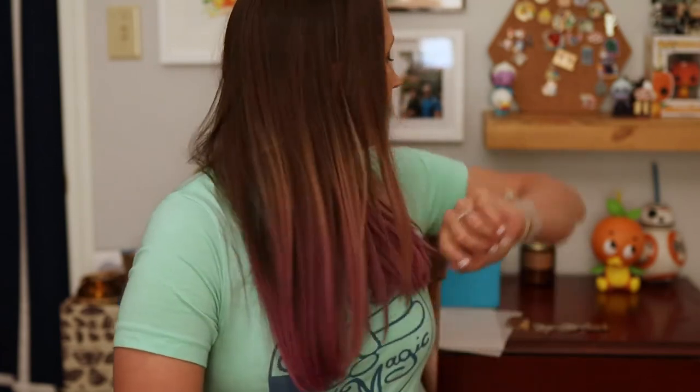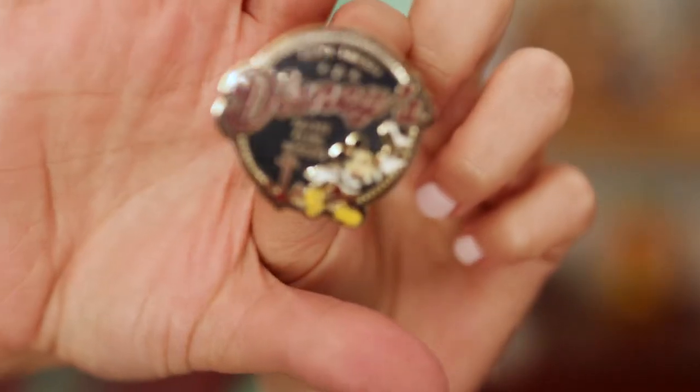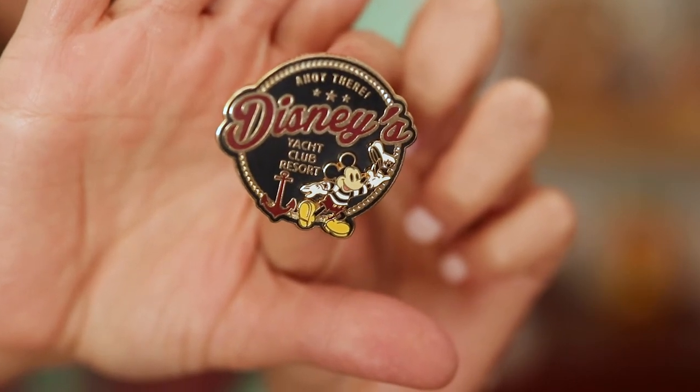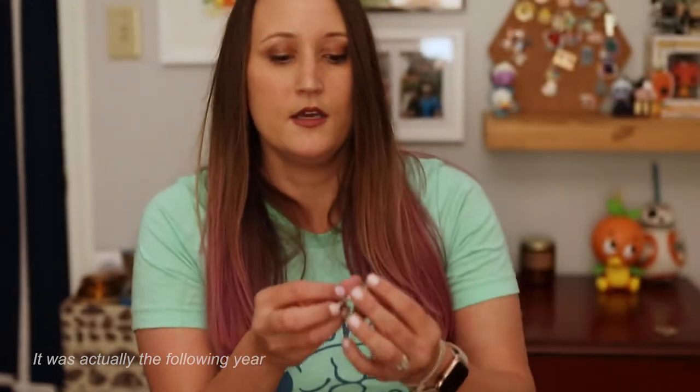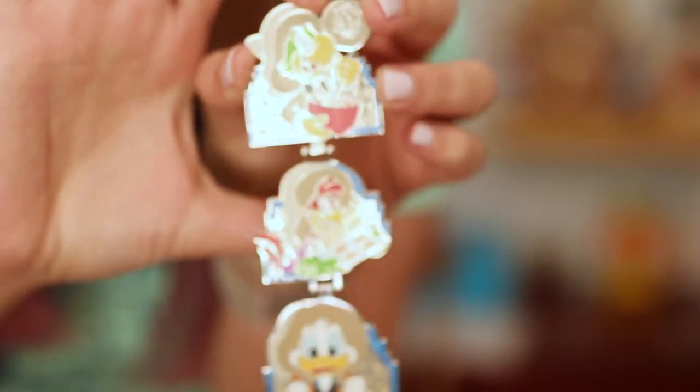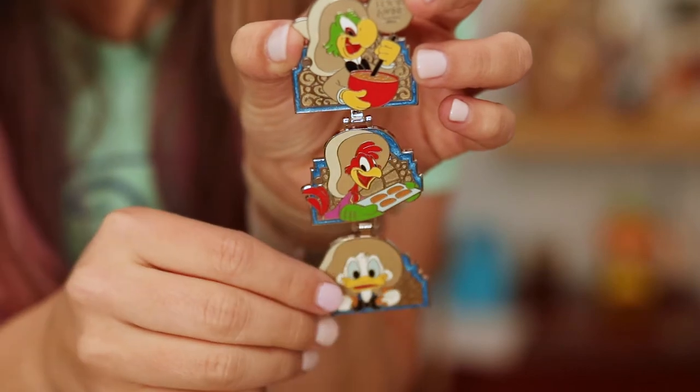Okay, so today we're going to talk about pin trading and pin collecting. I first started out, I just bought one pin. I actually have it right here. It is the Yacht Club Resort pin. We stayed there and I just really liked it and I was like, I'm gonna buy this. So I did. I obviously did not intend to trade that one, still don't intend to trade that one. And then I can't remember if it was the same year or a different year, I bought this Food and Wine Festival pin. So it's got Donald and it folds out and it's all three of the Caballeros.